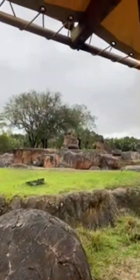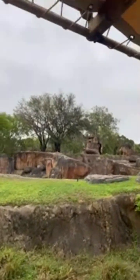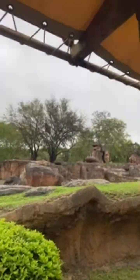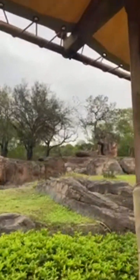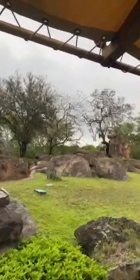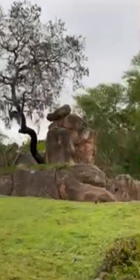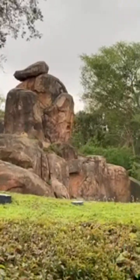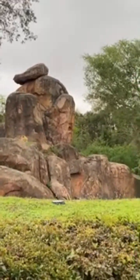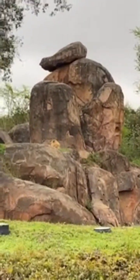I see a lion up here, friends. There's a couple of them. They're not in the best spot, but take a look. This is a kopje rock formation here, K-O-P-J-E, kopje. Lions love to use these formations to survey the land, and take a look. There is a young male up there and two females laying down next to him. They don't have a fluffy mane. But yeah, that's a male lion.